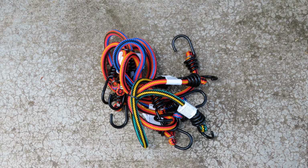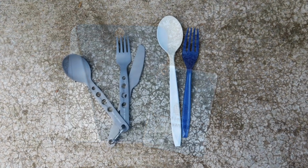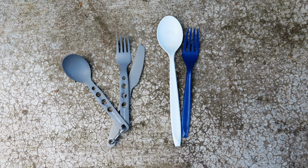He has some bungee cords. They seem to be fine. The duct tape, you can see, is completely misshapen, so we need to get a new roll of duct tape. Here are a couple of pocket mirrors. They look great. And some flatware, silverware. The three-piece kit is great. The white spoon and the blue fork are misshapen now. They didn't stand up well to a fire.